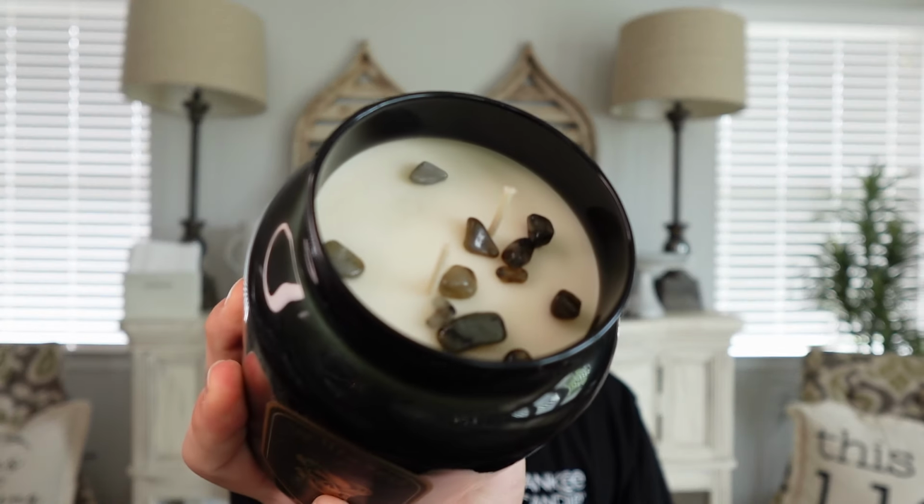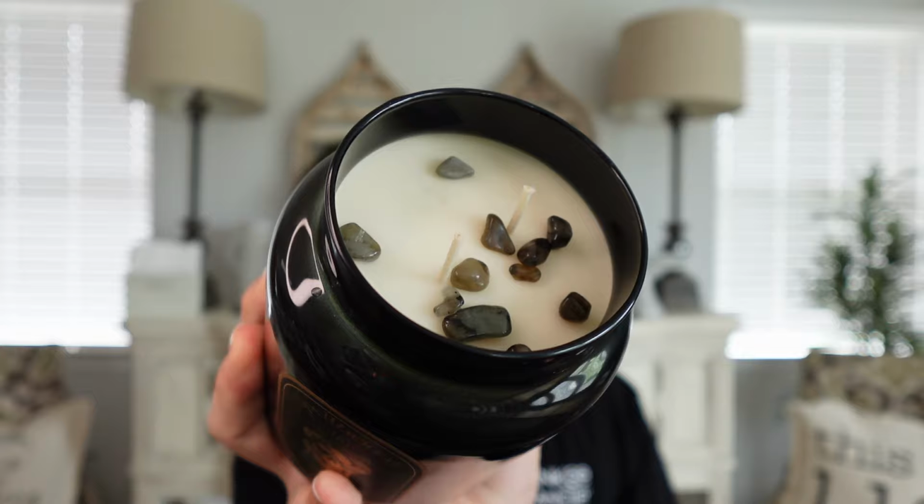The stone on this one, what is it called? Spirit's Call. This one is labradorite. So this one has a kind of gray stone. This one has like a black gray stone, and this definitely fits the fragrance well. Let me go ahead and read off the notes.